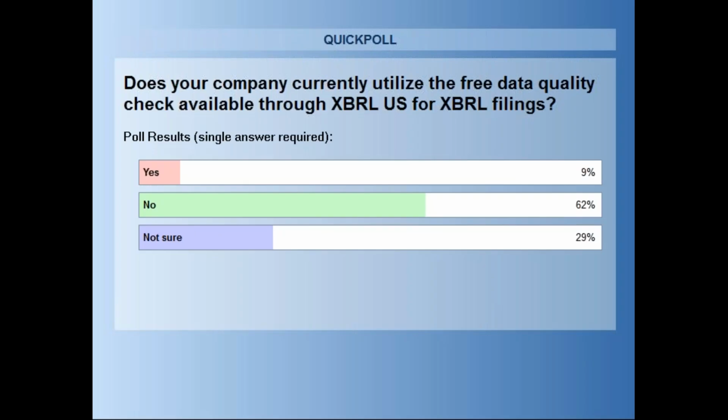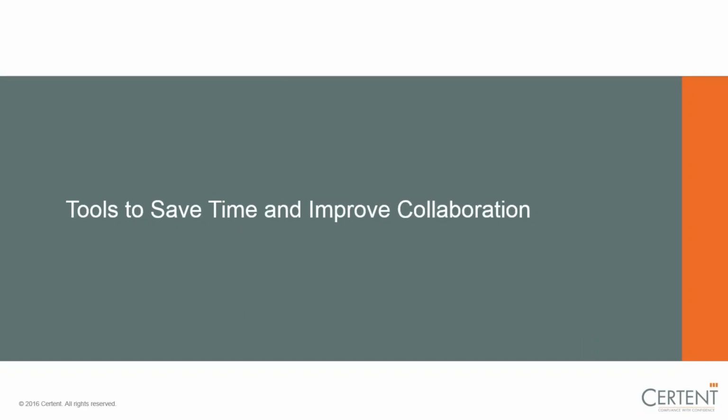And Austin, it looks about 62% of the audience currently utilize the free data quality check available through XBRL US and XBRL filings. So I'm going to go ahead and hide the responses, and we're going to jump back into the last portion of our presentation.